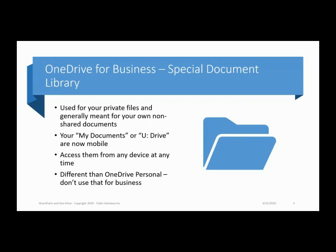And while you can do some sharing out of OneDrive for Business, we encourage you to look at it that if it's really something that's designed more for one of those document libraries instead of OneDrive for Business, you want to put your documents in the right place.